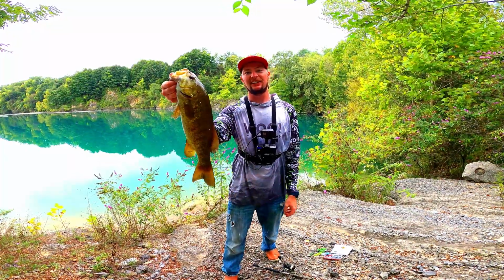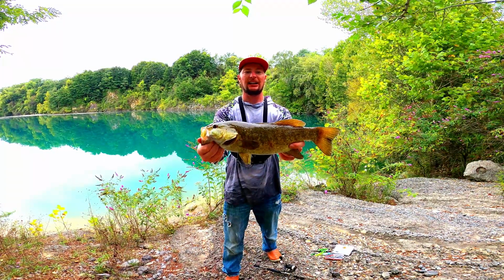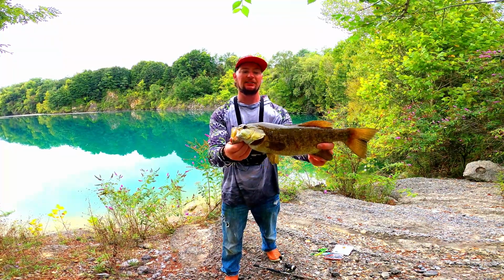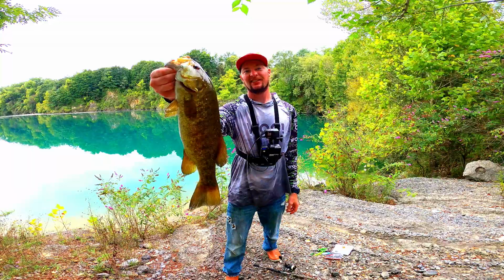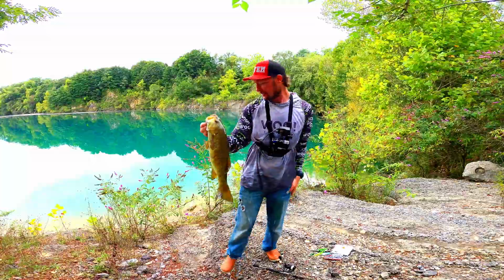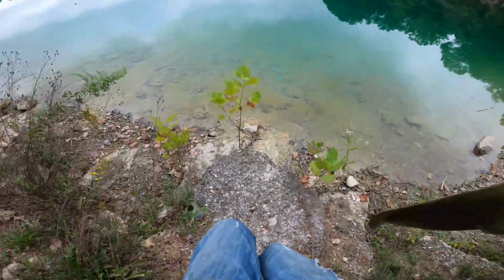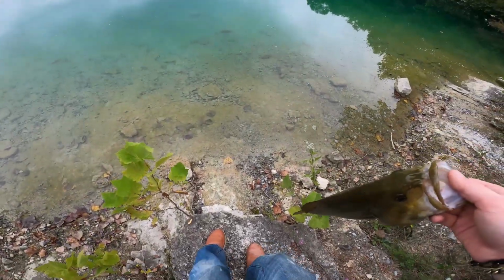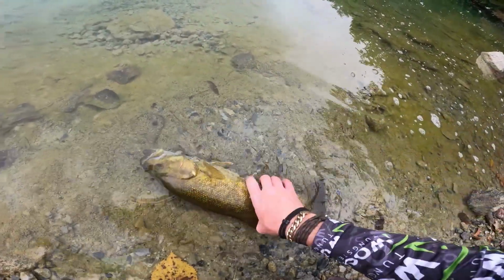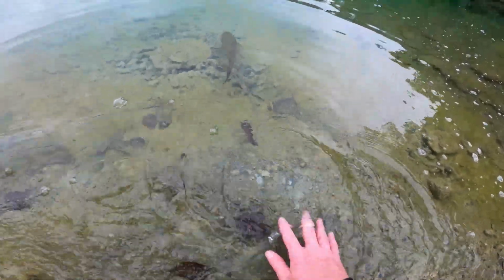Well guys, there we go. There's another nice smallmouth. About 18 and a half, 19 incher. Real nice solid one there. Goes.